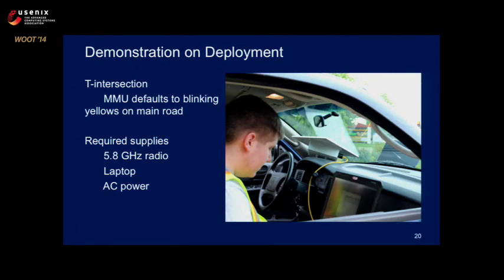We had some road agency personnel out with us. We went out to a T intersection in the deployment. This T intersection was a particularly good target because if the MMU activates, it's blinking yellow on the main road, and only the side road goes to blinking red. And the traffic personnel were there with us, so in case it activated, they could go fix things. We also, just for reference, watched the cars and didn't do this while people were driving through the intersection.